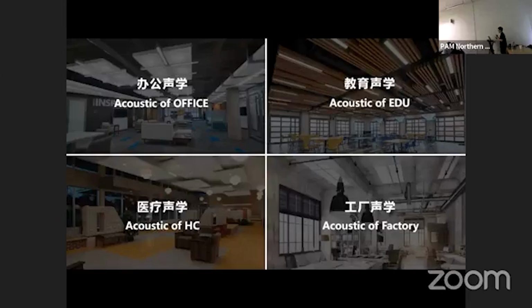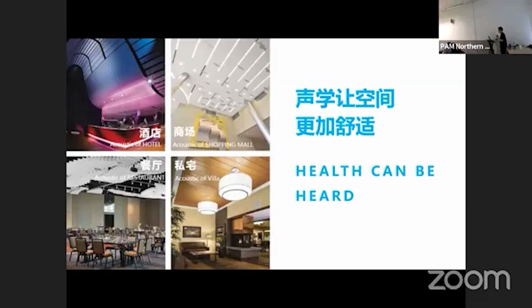Of course, today we only shared office, education and healthcare, but there are many other spaces that need acoustics, such as factories, hotels, restaurants and shopping malls. And in the last sentence, acoustics make a space more comfortable. Welcome everyone to discuss acoustic problems in the future.